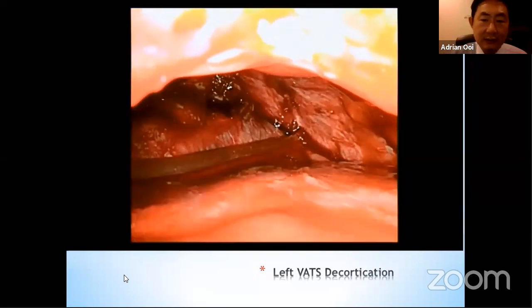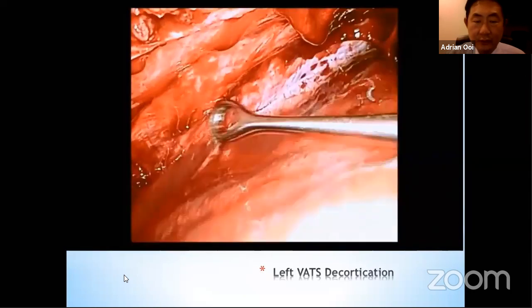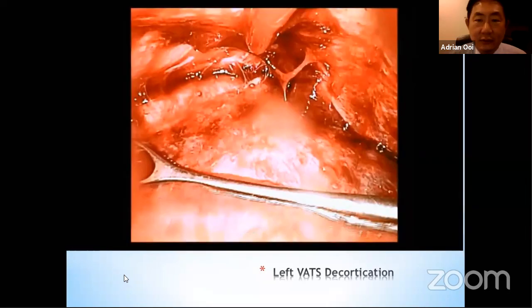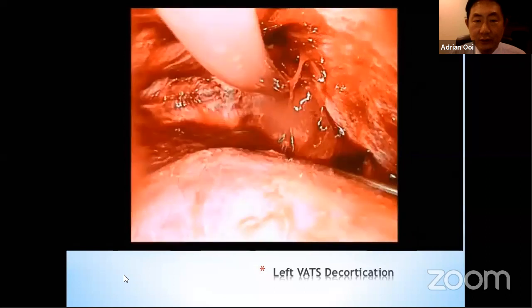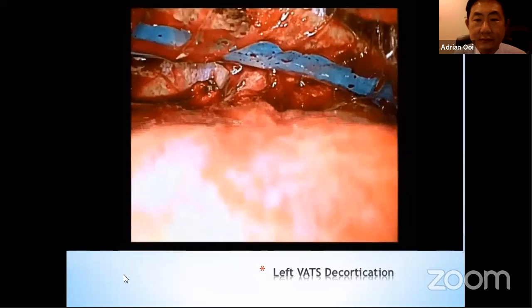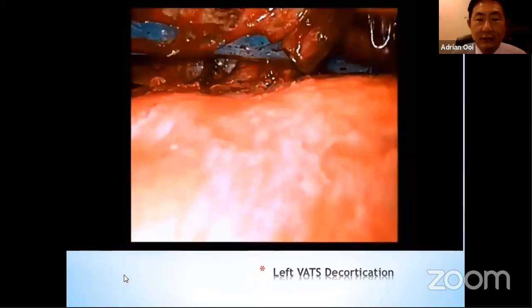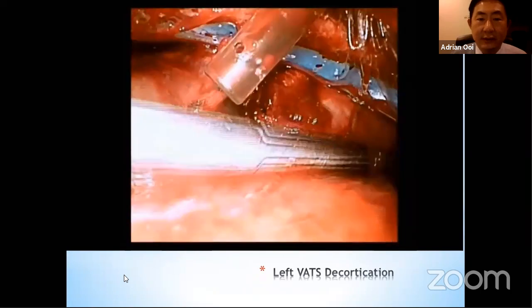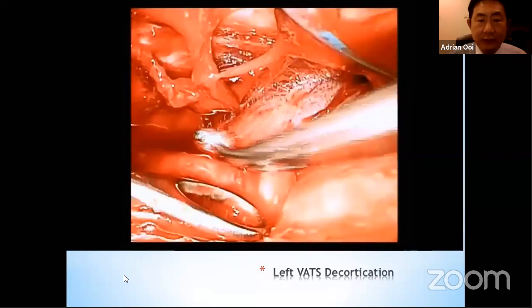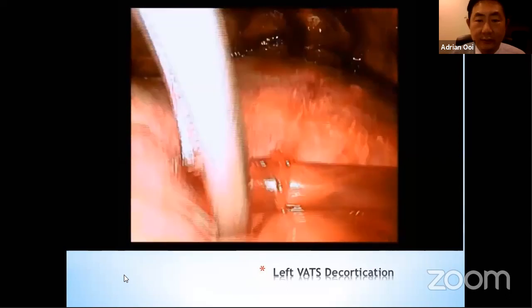Okay, so now I put a posterior port. So from the anterior port, put the posterior port, two ports. Now my camera is looking upwards to the apex of the lung. So whatever instrument, use a blunt instrument to push and pull to create the pleural space, okay? Now I look at the inferior lung border. So I'm going to insert the third port, okay? So this is actually exactly what you would be doing if you do an open thoracotomy, but of course you only do it with VATS.